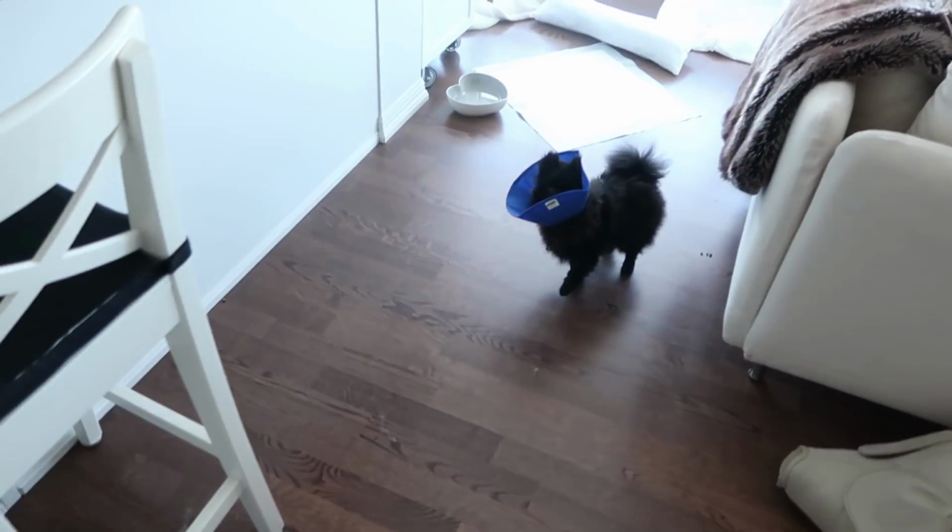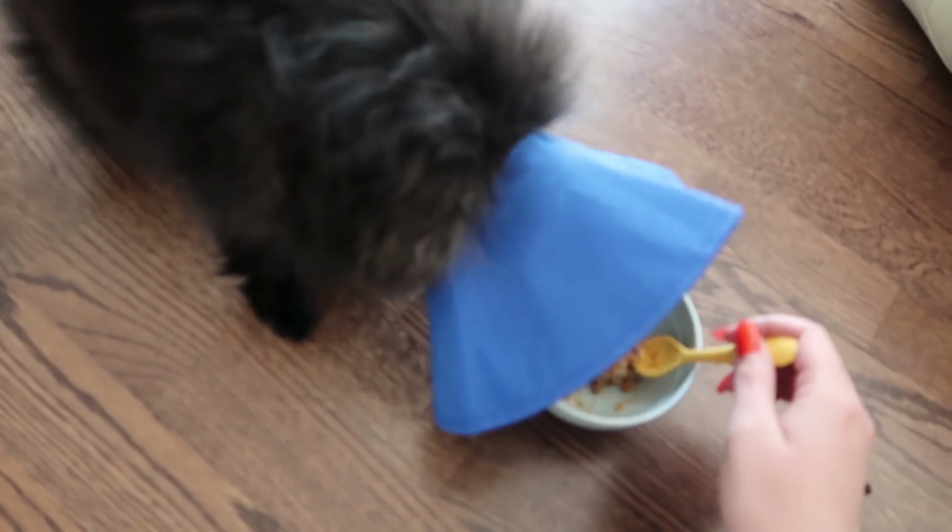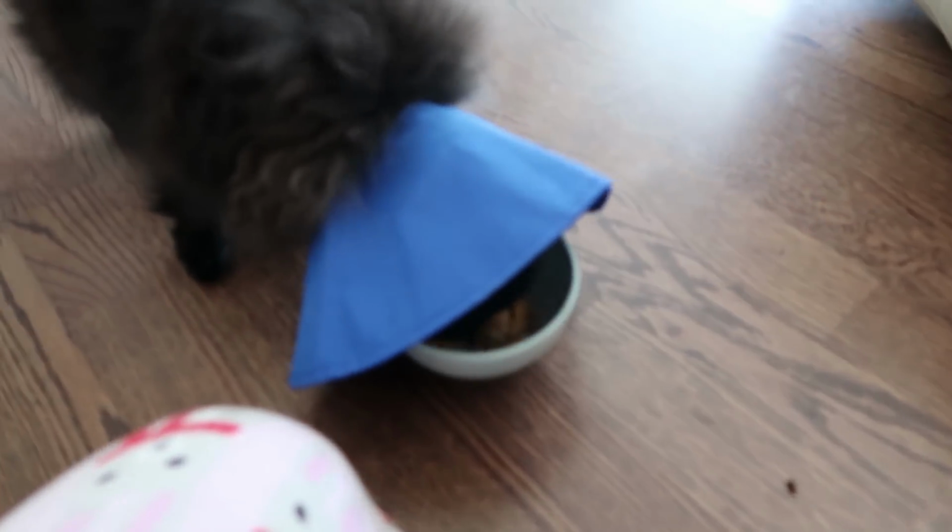So the one thing I don't like about the cones is that they're too big, so she can't pick up anything. So I have to spoon feed her, which is cute, and I feel like a mother, so I don't really mind. But okay. Oh, can you get it? Oh, she can get it. Good girl.